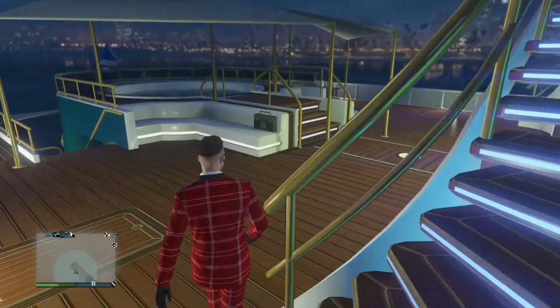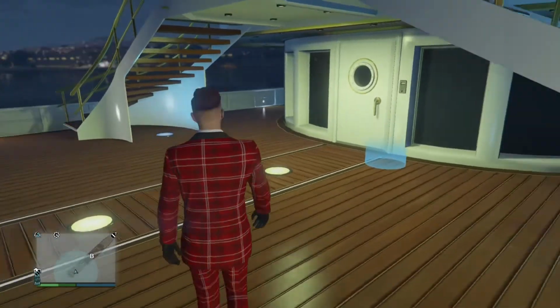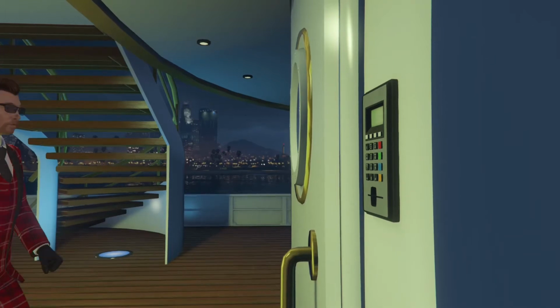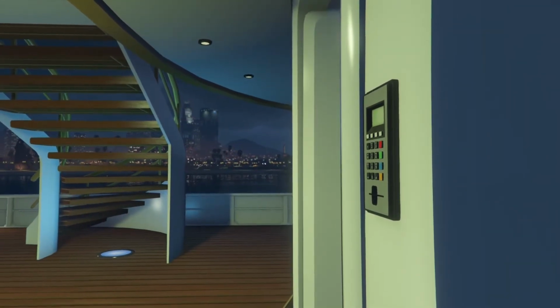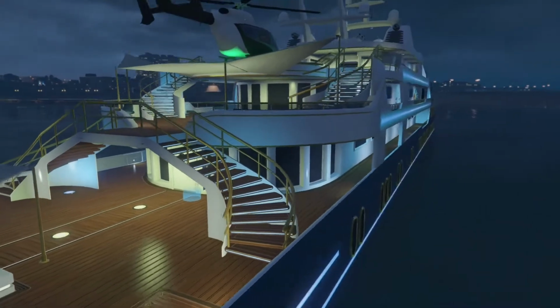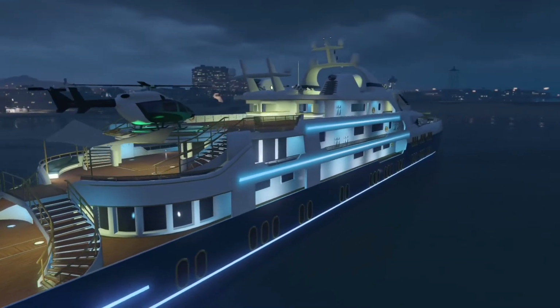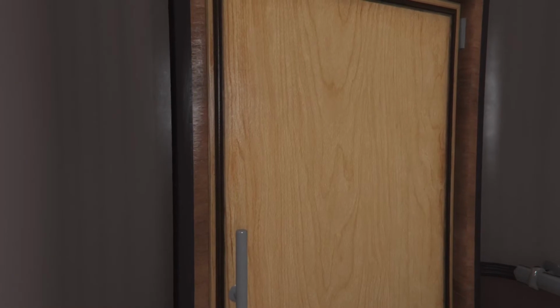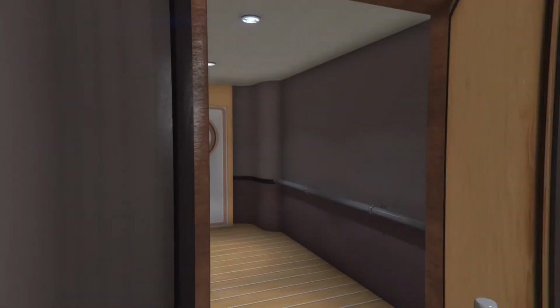So as I said, you've got the hot tub there, that's a used feature. In here, the actual yacht is pretty good. You have tons of room. Oh, look at that, that does look quite nice, doesn't it? So let me show you inside the yacht interior.